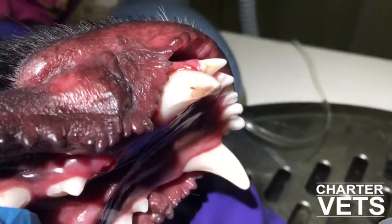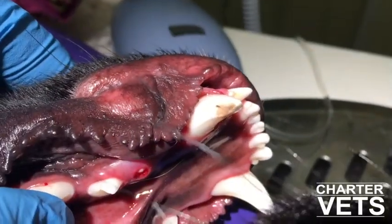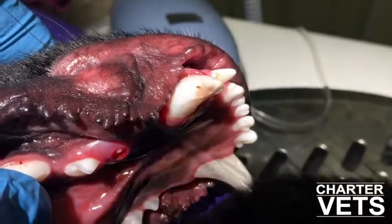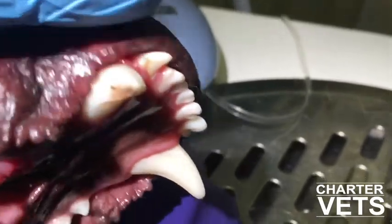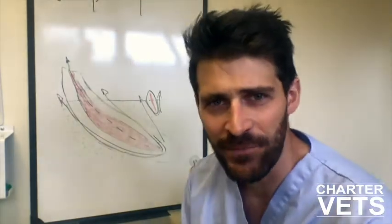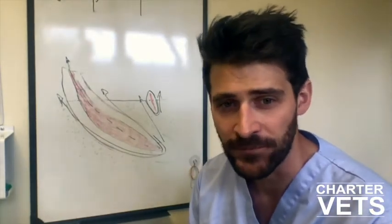Now, we really only have two options to treat a tooth like this. One is to extract it and take the tooth away, and the other is to perform root canal treatment. Now, you might be wondering, why would you go down the route of a root canal? If you're a vet watching this, you probably already know at least one of the answers. Taking out a German Shepherd's mandibular canine is not fun.